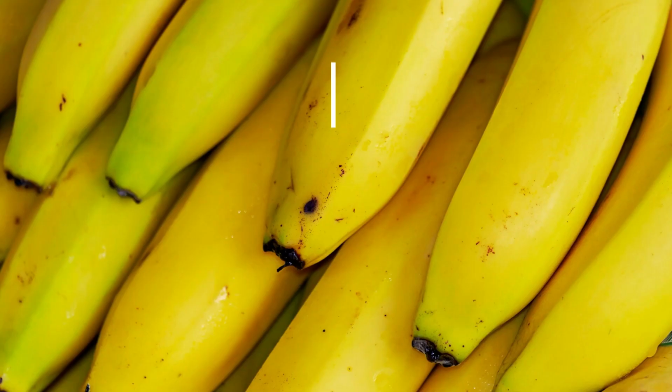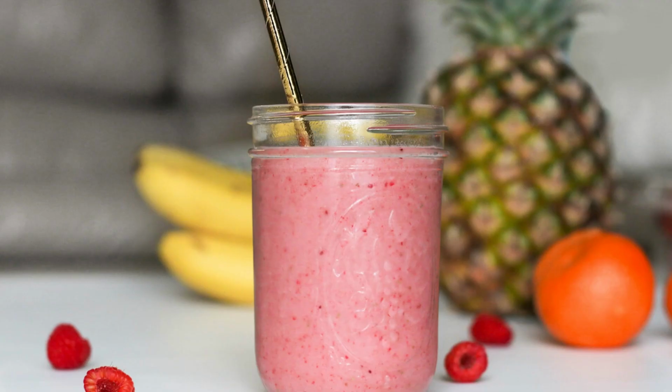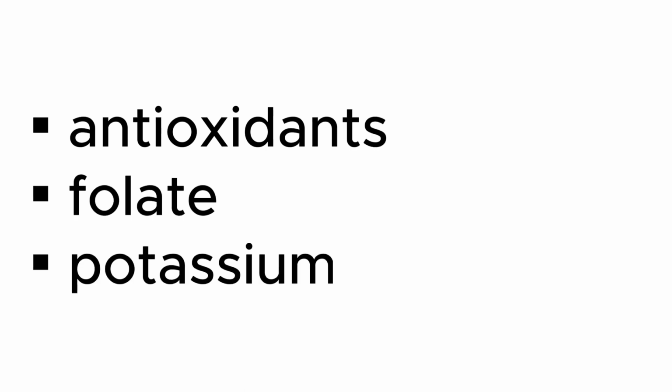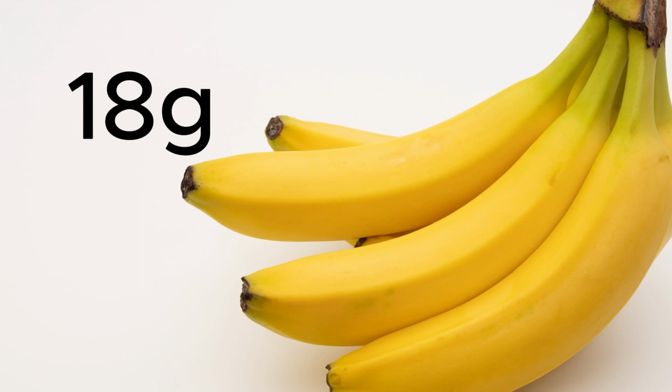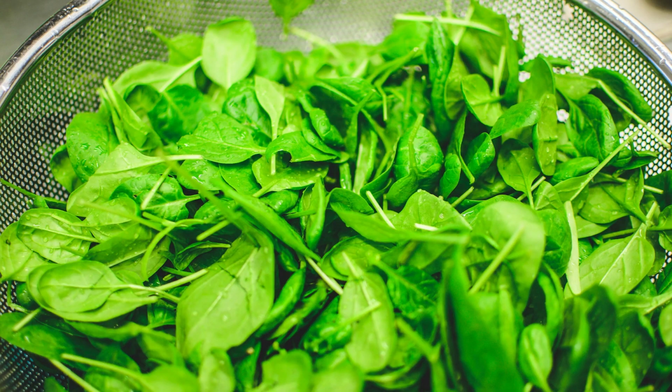Next up is bananas. These are favorites for lunch boxes. They add creaminess to smoothies. They also have a lot of antioxidants, folate, and they're high in potassium. But you're getting 18 grams of sugar for every 100 grams of bananas. So if you're trying to regulate your blood sugar, this is one fruit that you should skip. Don't worry about not getting enough potassium, because you can still get that from avocados and from green leafy vegetables.